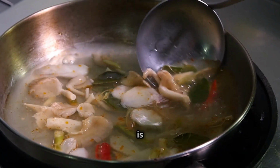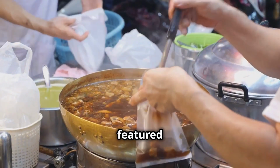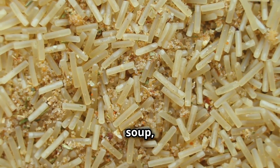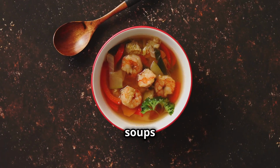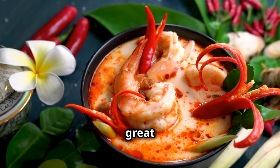Today, tom yum soup is celebrated as a global culinary ambassador of Thai cuisine. It is featured in street food stalls, high-end restaurants, and even packaged as instant soup, ensuring its accessibility to people from all walks of life. In 2021, it was listed as one of the world's best soups by culinary experts, further solidifying its place in the pantheon of great dishes.